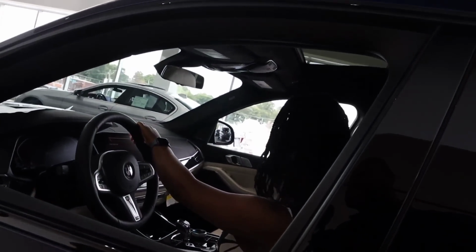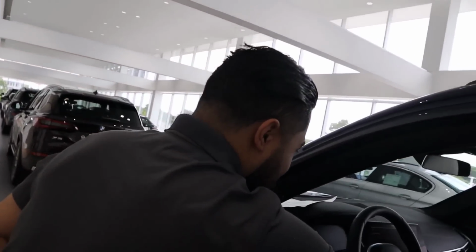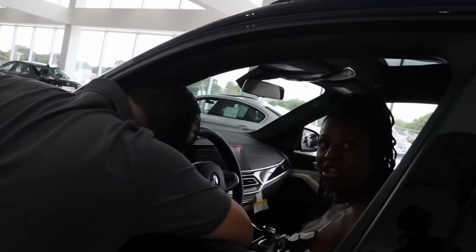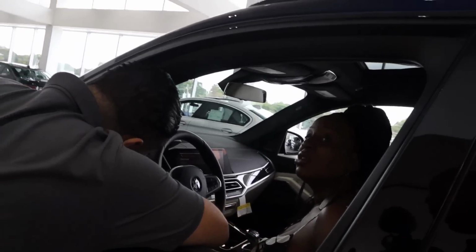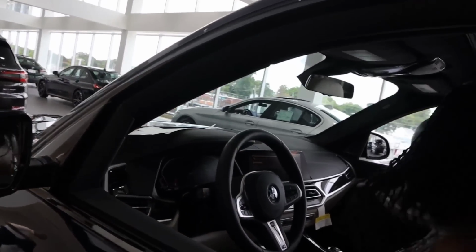So question, babe. Yes, my love. Does this feel luxury? It absolutely feels luxury. You also can get a massage as well. Oh, this does have massage? Yeah. So this button right here, it's going to activate the massage. And you got the heated and ventilated seats. Just the front? Heated and ventilated in the front and heated for all 3 rows. All 3 rows. And you can control that seat as well. Okay, from here. Yep.